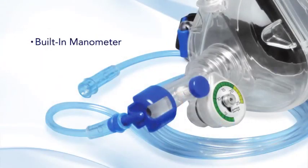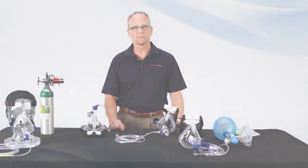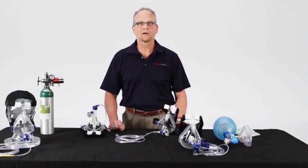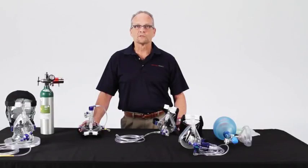Anytime a patient is on CPAP, a pressure manometer should be mandatory to accurately provide pressure and to be able to document what pressure the patient received, which could be critical from a legal standpoint. Without a manometer, how do you actually titrate the pressure being provided to the patient? Well, the answer is simple. You can't.